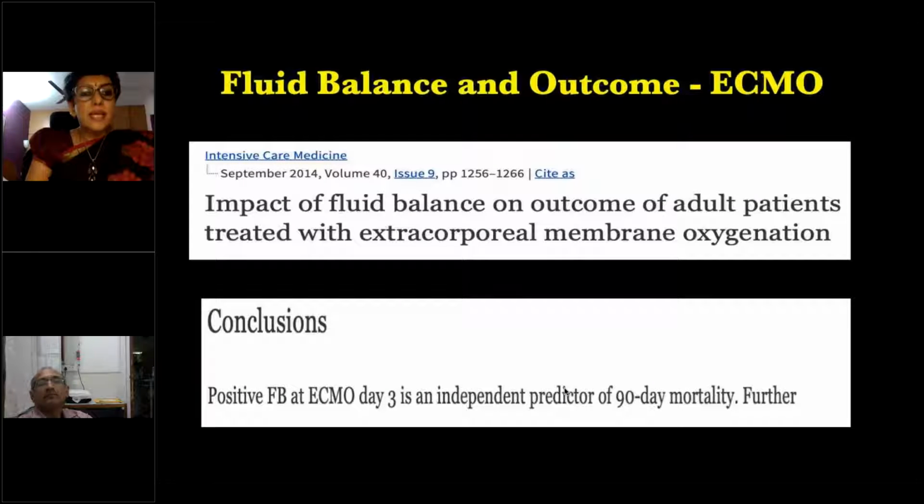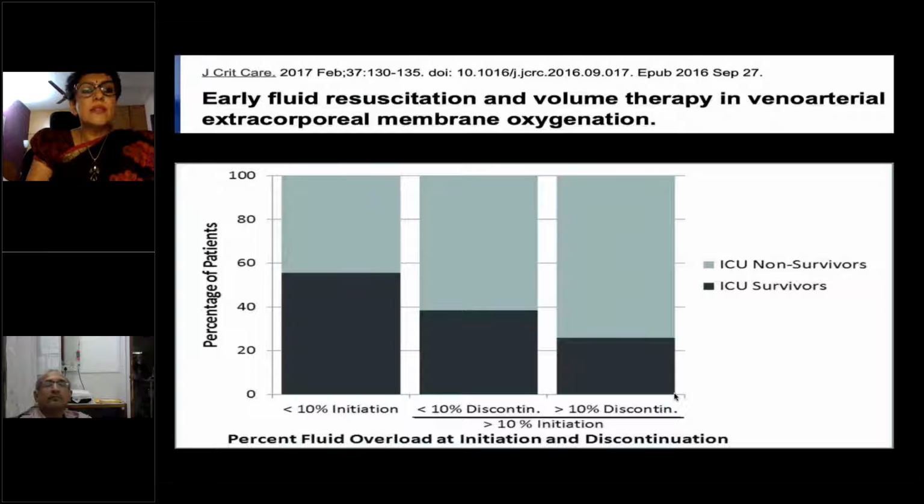This is yet another study which showed that a positive fluid balance on day 3 of ECMO was an independent predictor of 90-day mortality, and was a strong and independent predictor even after adjusting for severity of illness and other confounding factors. So achieving euvolemia in ECMO patients confers clinical benefit. This is yet another study, 2017, which showed that survivors had a lower percentage of fluid overload, both at initiation and discontinuation.